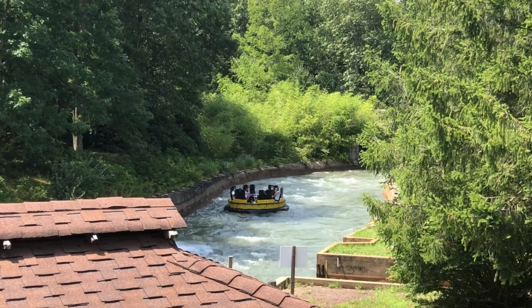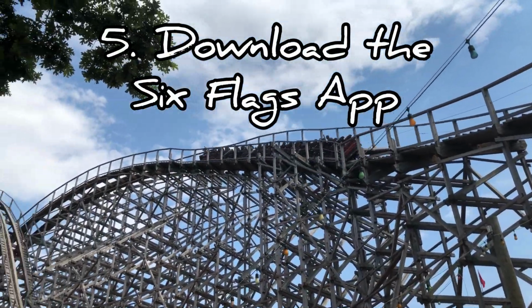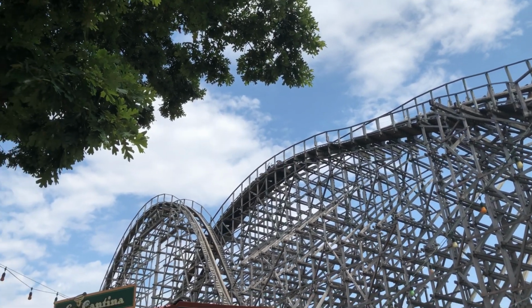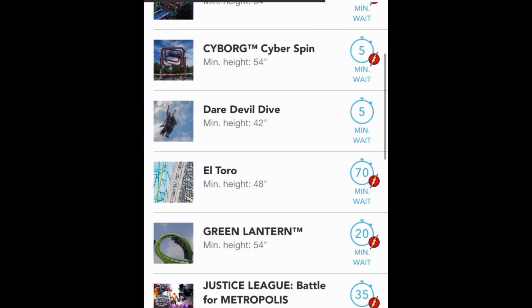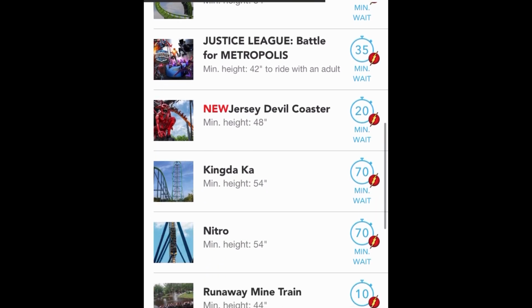The final thing on my packing list is to download the Six Flags app onto your smartphone and bring the phone with you to the park. Six Flags shows the wait times for all of their major attractions during the day and also tells you which rides are temporarily closed or even closed for the day right there on the app.